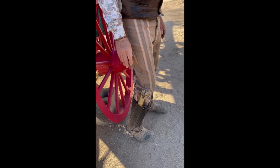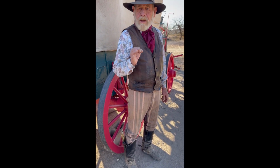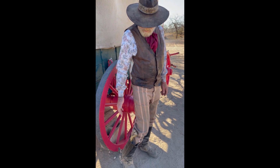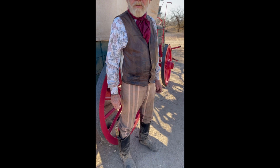Cowboys didn't carry anything they didn't need. There you go. Now, I used to carry it inside my boot, but over time, it would get down against my ankle and I have a nice little raw spot. So I got smart about 20 years ago and made that sheath, and my bootmaker sewed it on the outside of my boot. That's fantastic.